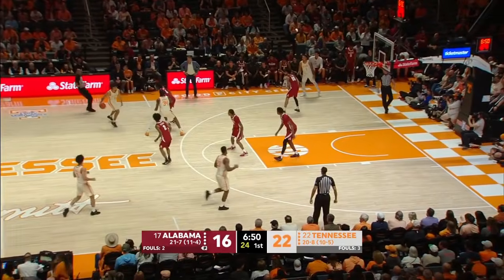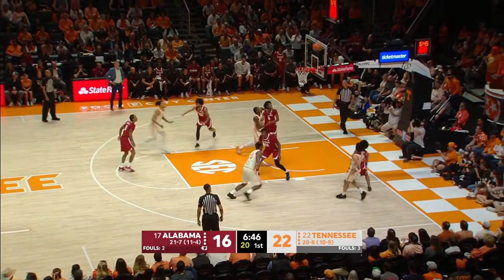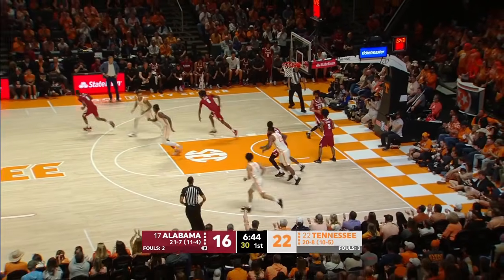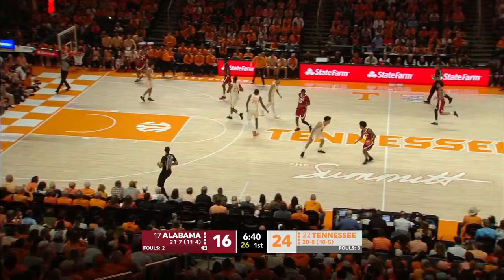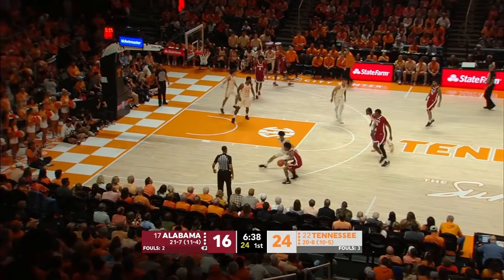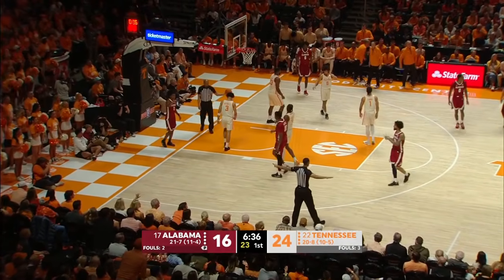Tide not able to get it done inside against Tennessee as they'll drive and shoot a baseline leaner and get it to go. Bishop Boswell makes it an 8-point Vol advantage. Big trip right here for Bama. Need to quiet things off, and a foul's going to be called on Boswell.